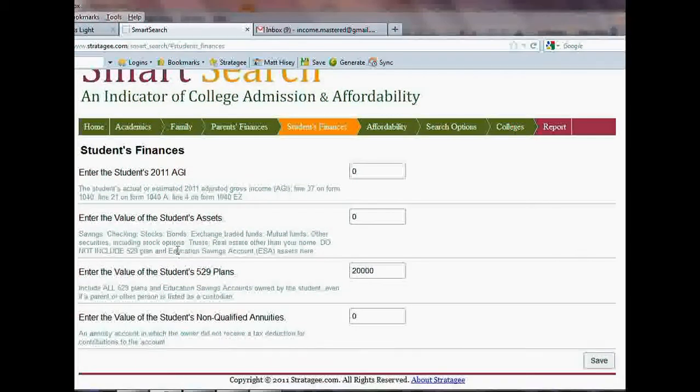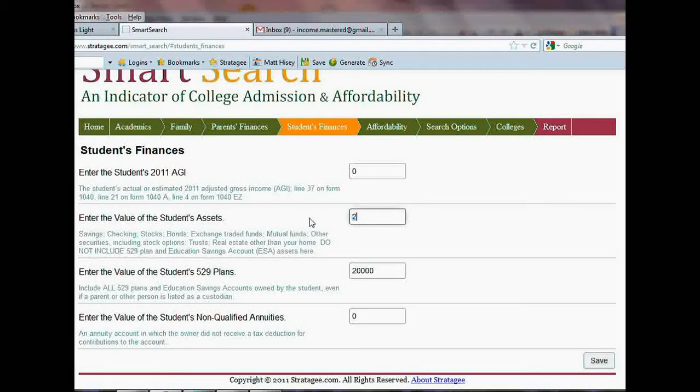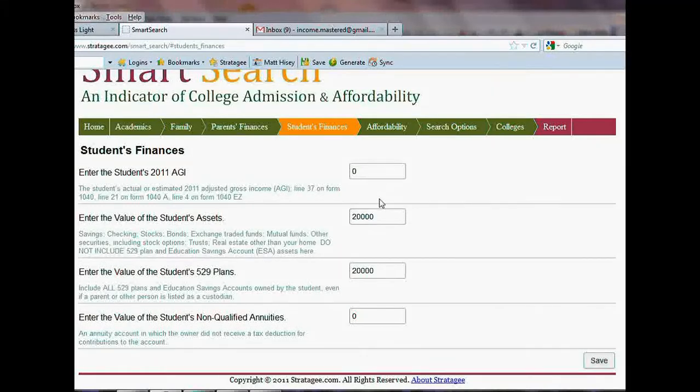Now for Joey, Grandpa also left Joey some money, so we're going to include that here, about $20,000 he left to Joey through his estate to help pay for college. Right now, just like his parents, it's just sitting in a savings account because they know they're going to need to spend it for college in the next 4 years. So that's where they parked it, and they don't want to lose it, so they don't want to put it in the stock market or anything risky. Then Mom and Dad also set up a 529 plan, so we have that listed here, about $20,000. So we're going to save that.